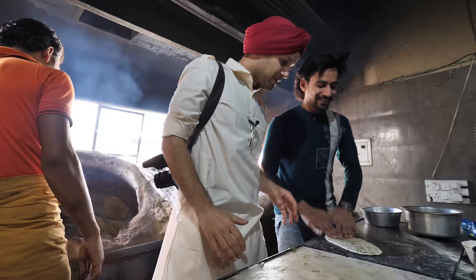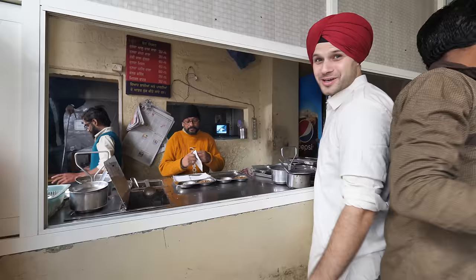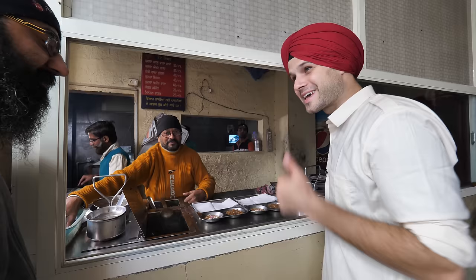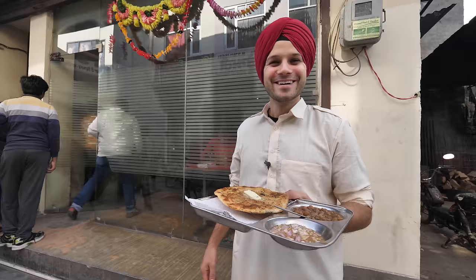So we're making fresh kulcha here. Amritsari kulcha. It looks amazing. They have just brought us right into the kitchen and we are enjoying watching how they make these fresh stuffed kulchas from heaven. We're gonna taste the beautiful Amritsari kulcha here. Amritsari kulcha just looks amazing. Oh, here it is. Thank you. Wow, look at that beautiful kulcha. We just got the beautiful Amritsari kulcha.